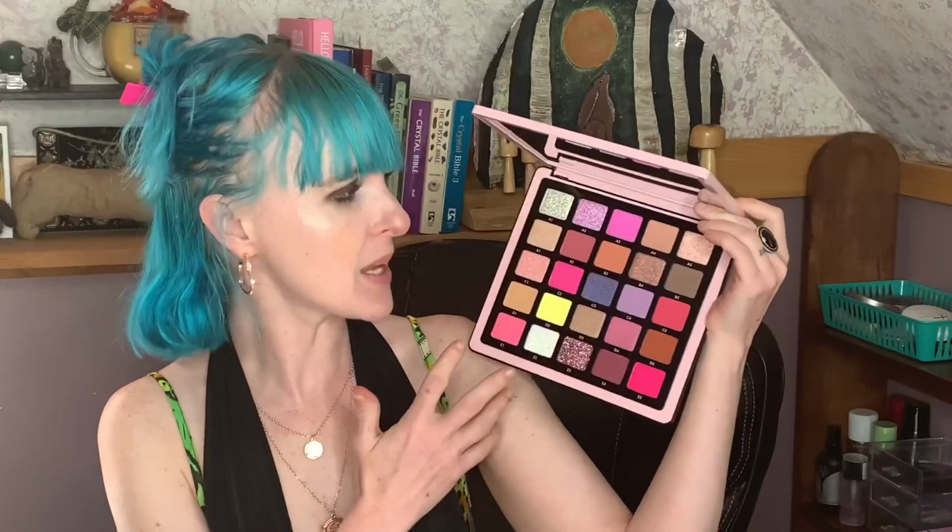My next newest palette is the ABH Norvina Volume 4 palette. For some reason, I was not drawn to this palette right off, but when I saw swatches of it, I was really intrigued by it. I haven't played with this yet, but I am super excited to play with this.